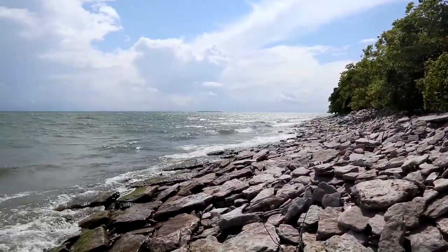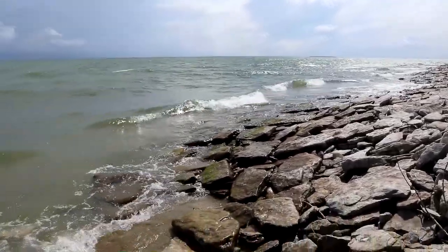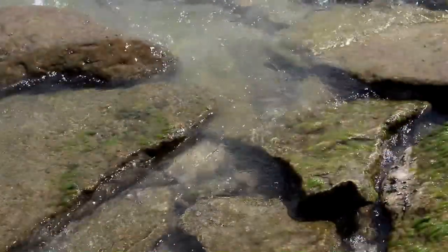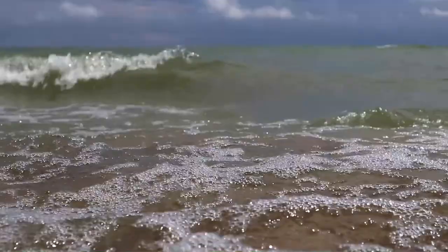Pelee Island, Ontario lies in the western half of Lake Erie. At 42 square kilometers or 16 square miles, it is the largest island in the lake and the southernmost populated point in Canada. Nearby Middle Island, which we visit in another episode, is the southernmost point of land in Canada.